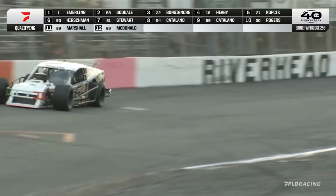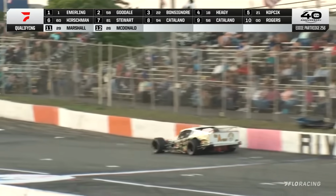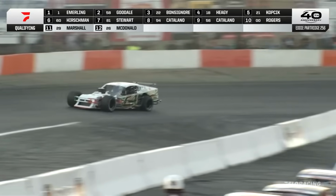12.032. Boy, doesn't that put a smile on your face, Ben, to see a hard-charging veteran like Ken Heggie. That is not a fluke. He was solid in practice both times this afternoon. He's brought a bullet in car number 18. And a solid qualifying run for Ken Heggie.